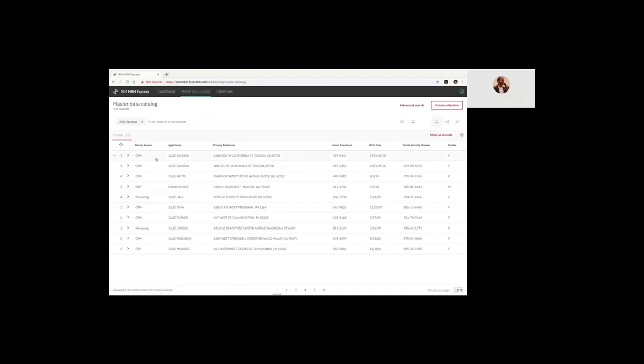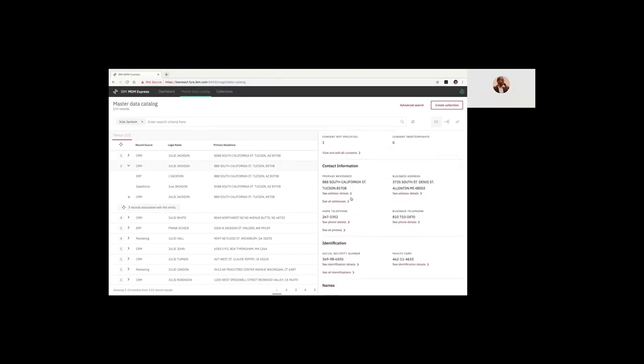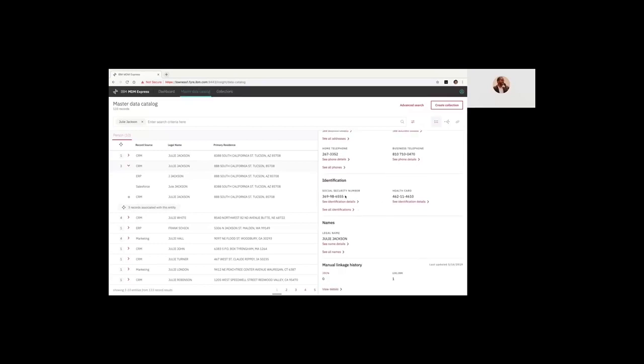I can go back and view it. I can edit it accordingly. So now that that's been created, I'll go back to my master data catalog, and I'll click into, let's say, Julie Jackson again. If I view the details of Julie Jackson, I'll get a pane with the major details, anything from her contact info to identification, health card, SSN. But right at the top here, you'll see a section that now shows consent. When I view and edit all consent, I can see the processing purpose that has been created, marketing analytics. I'm going to edit that, and here I'm setting whether the consent was withheld or whether the consent was given.